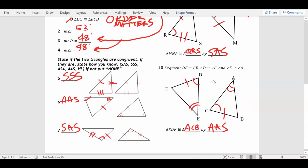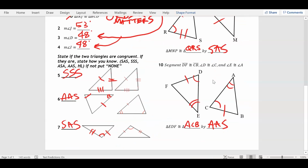What about 5, 6, and 7? Look right here. Can you take these pictures and tell me what they are? Remember, there's 5 things: side, angle, side; angle, side, angle; angle, angle, side; and HL. If it's none of those, put none. By the way, which 2 can you not use? Don't say it, spell it. What? Okay, AAA, no batteries, and then ASS. Can't use that one, okay? No batteries, no booty, okay?